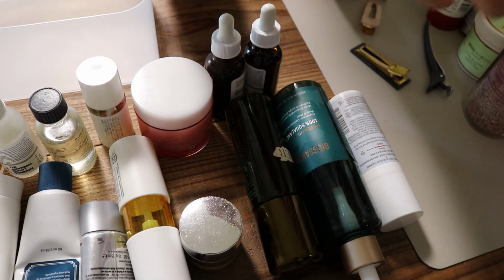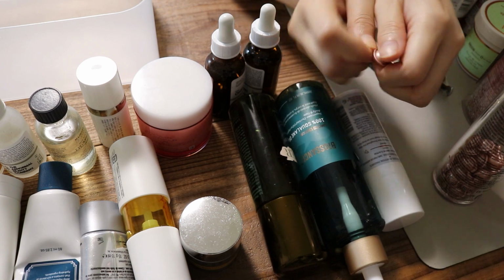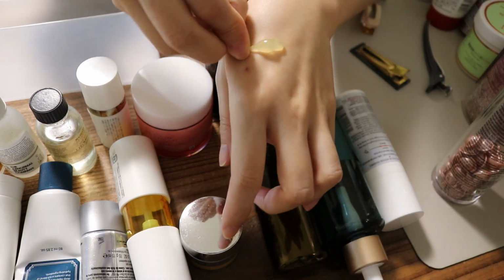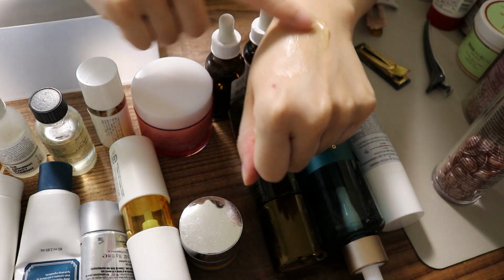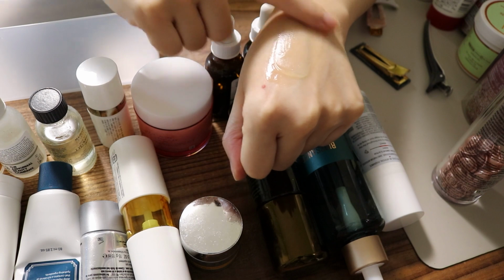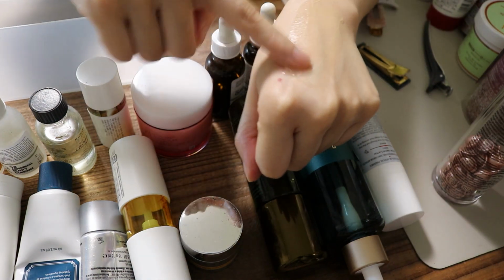Since I just don't like this, maybe I'll break one up for you. You just break the capsule like this and you squeeze it out. It's this weird silicone texture. Like imagine a silicone primer. It feels like that. I hate it.